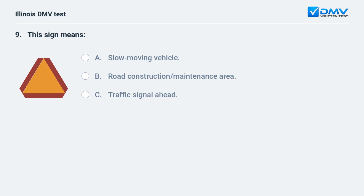This sign means A. Slow-moving vehicle. B. Road construction maintenance area. C. Traffic signal ahead. A. Slow-moving vehicle. This sign is displayed on slow-moving vehicles.